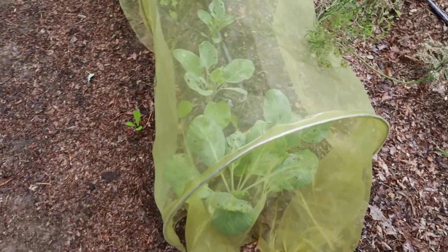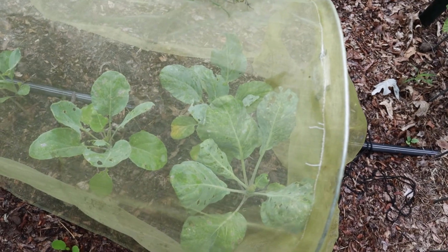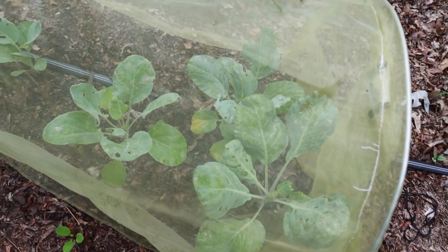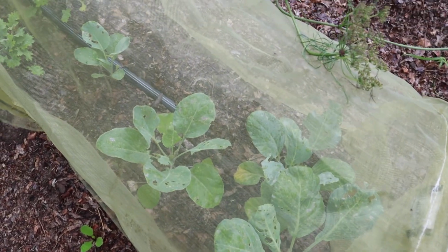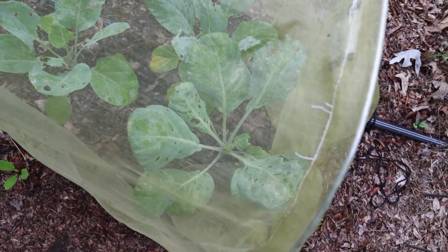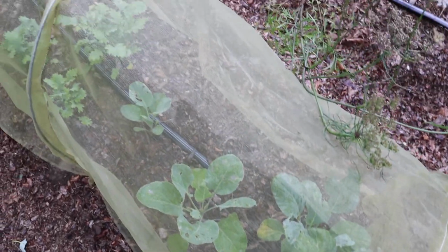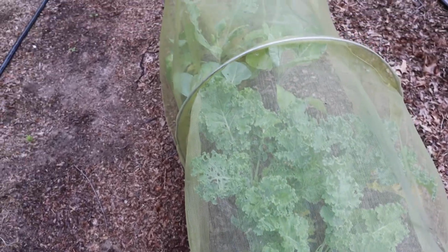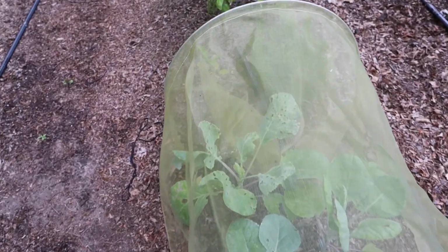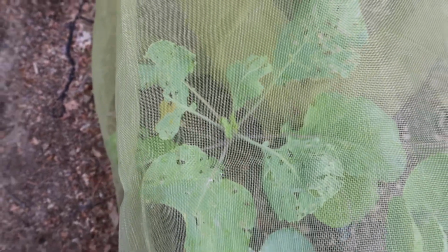My Brussels sprouts, unfortunately, have succumbed to some cabbage worm damage, and I didn't notice it right away, but I've since treated it with some BT, and hopefully it will survive. I still have some curly Scotch kale in here, and then some more Brussels sprouts down here on the end, and one of these plants is pretty heavily damaged.